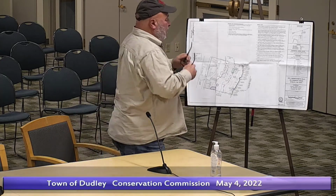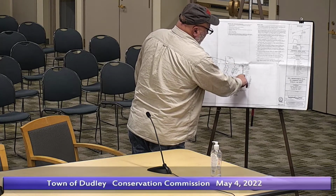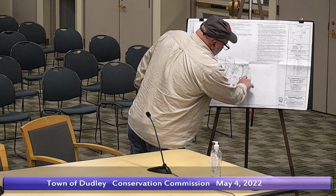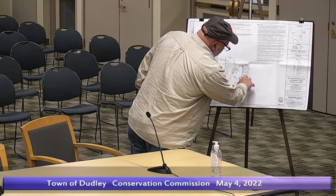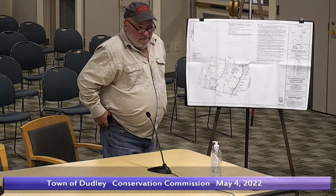You see, I call the elevations E meaning existing and P meaning proposed. The wall is approximately a foot and a half, 2 feet high at most.